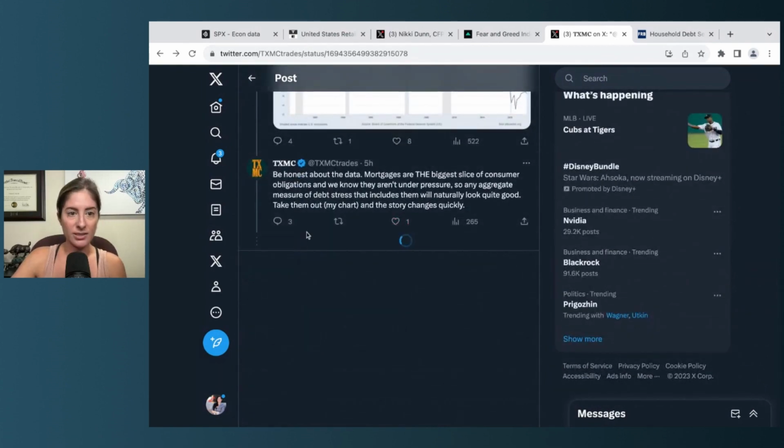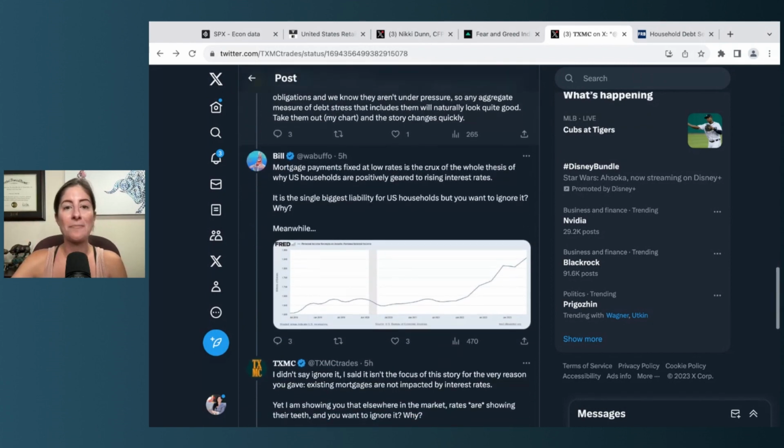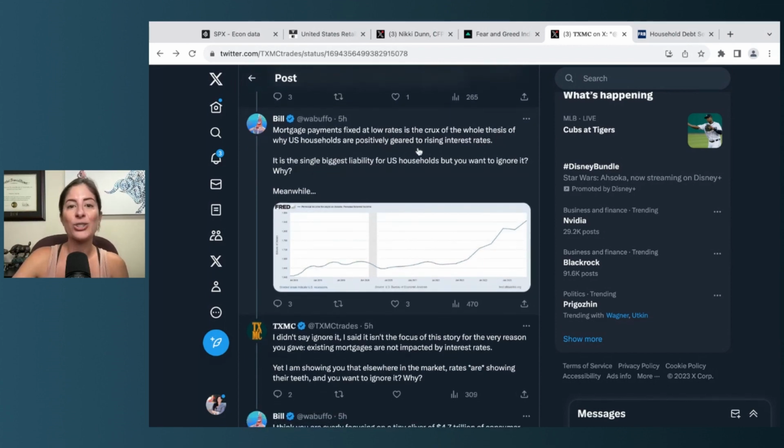And so this person replies, TXMC says, "Be honest about the data. Mortgages are the biggest slice of consumer obligations, and we know that they aren't under pressure." And he's right. Mortgages are not under pressure. Borrowers are okay there because there's a lot of equity, and low interest rates locked in on most mortgages. So any aggregate measure of debt stress that includes mortgages will naturally look quite good. And then in my mind, I'm thinking a certain thing. And then Bill hits it and says exactly what I was thinking, saying, mortgage payments being fixed at low rates is the crux of the whole thesis of why U.S. households are positively geared to rising interest rates.